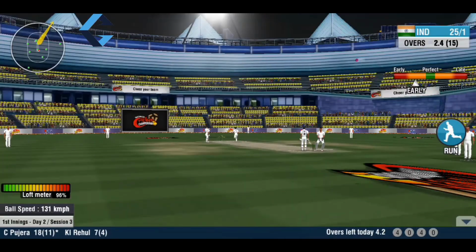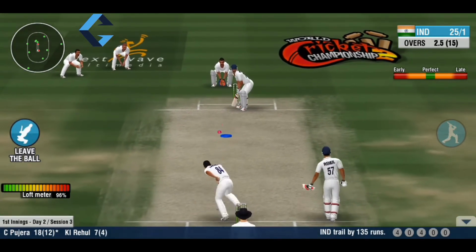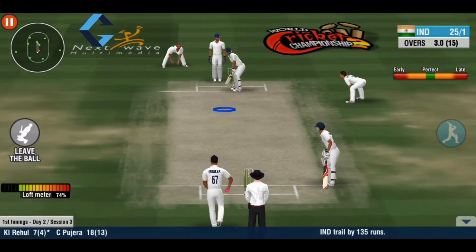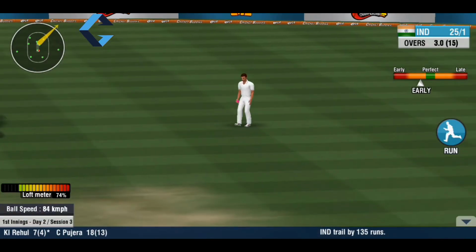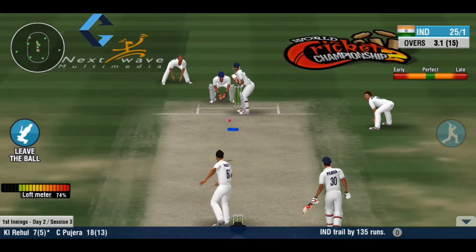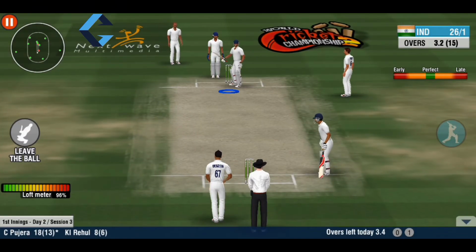He bends, and it's a paddle sweep down the leg side. Excellent delivery. The batting side are no doubt getting frustrated. They're making the batsmen fight for every run. Good show by the fielders. The fielder sees eye to eye with the bowler and flings it true.